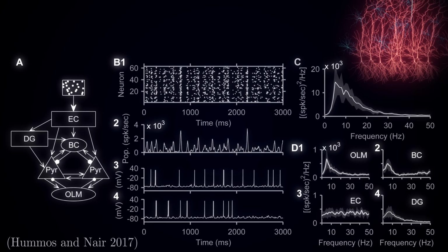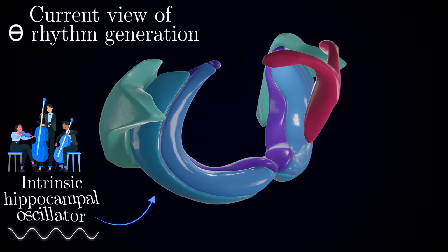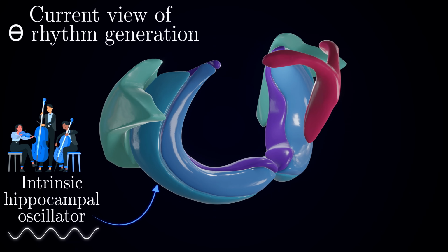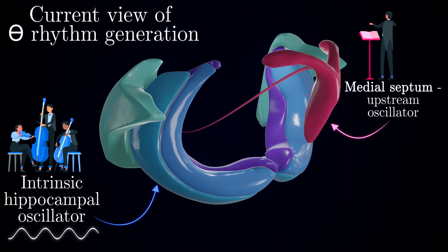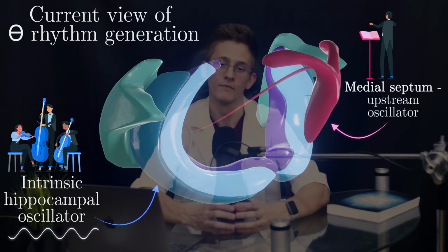In this scenario, rhythmic activity arises due to the interaction between excitatory and inhibitory neurons through a negative feedback loop. The mechanism is quite elegant, but it's a bit beyond the scope of this video. If you're interested, I encourage you to check out the references down in the video description. The current view is that the hippocampus, although it has an intrinsic oscillator, something that can generate rhythmic activity, normally follows the beat of the medial septum. The exact details of this process are still a matter of debate. But without a doubt, this rhythmic activity of the hippocampal network is essential to carry out a bulk of computations. So let's explore the functions of this mysterious theta wave.